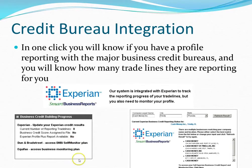Then their system actually integrates directly with the business credit reporting agencies. So for example, in one click, you'll know if you have a profile reporting with the major business credit bureaus, and you'll know how many trade lines they're reporting. This is very important, what I'm about to show you, because this only exists with the funding suite. Nowhere else will you find this capability where you can see, do you have an Experian report, for example? How many trade lines do you have reporting? Do you have a business credit score assigned to the file? Do you have a Profile Plus score?